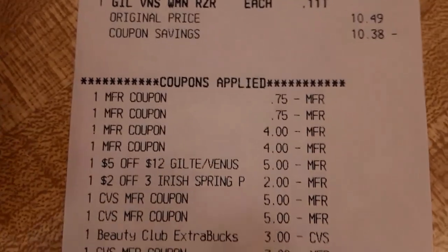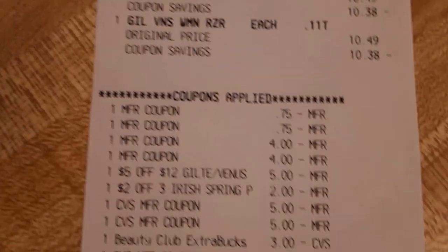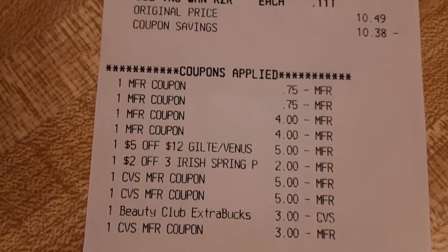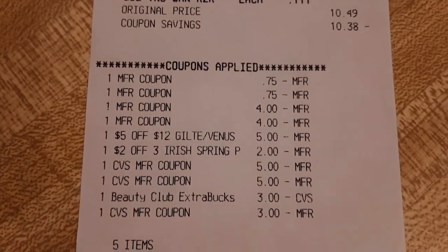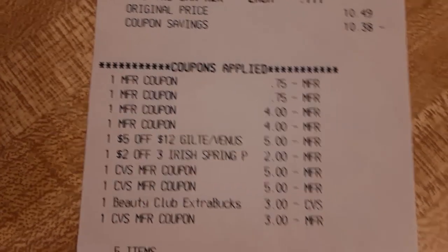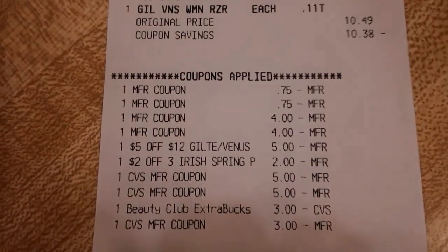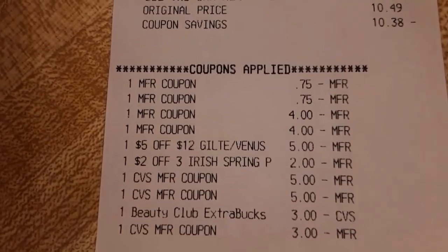You can use 3, but I was only able to print 2. But if you have a second account, you can get up to 3. So definitely do that if you can get 3 of them in this transaction. There was also 2 paper coupons for $4 a piece on the Gillette razors, or the Gillette Venus razors. $4 a piece. There is also, I think, a digital version in the CVS app. May need to double check that.